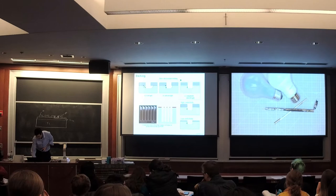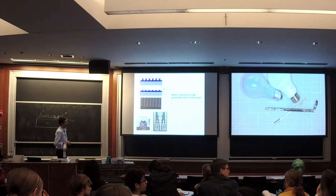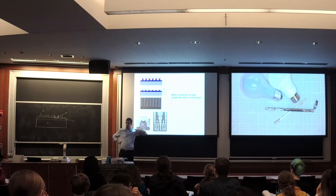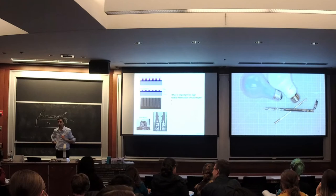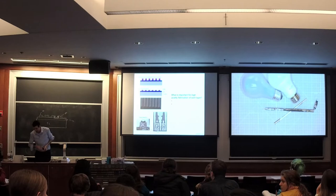Putting these all together, I think we can realize the endpoint of the example that I laid out, which is the realization of something simple like this. Simple lines on a substrate, but involving multiple materials and deposition and etching steps. I won't ask you this question because I want to keep moving, but we can appreciate some of the parameters that are important for quality fabrication of each layer, and the fact that you stack up many layers to make even what's considered a basic electronic device.